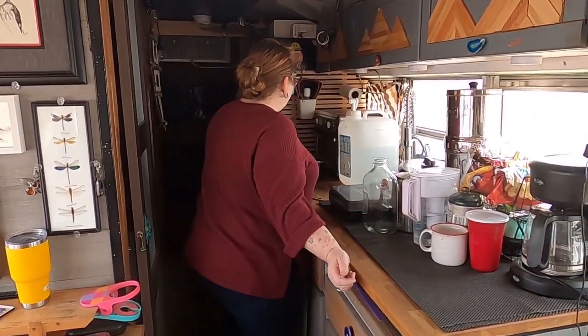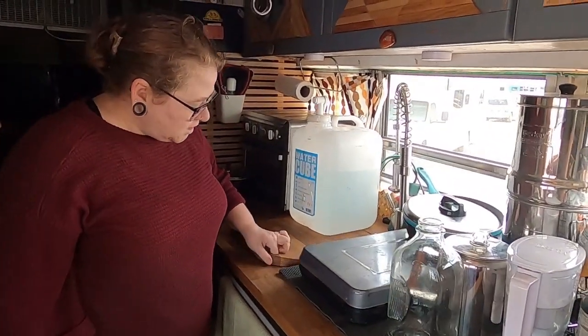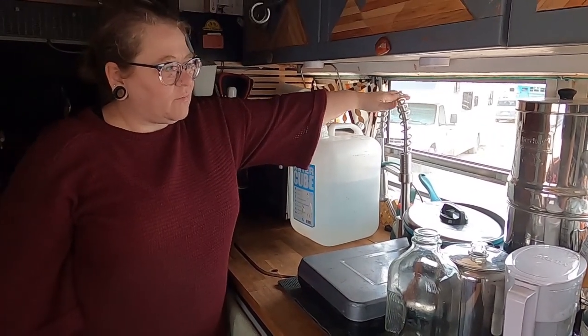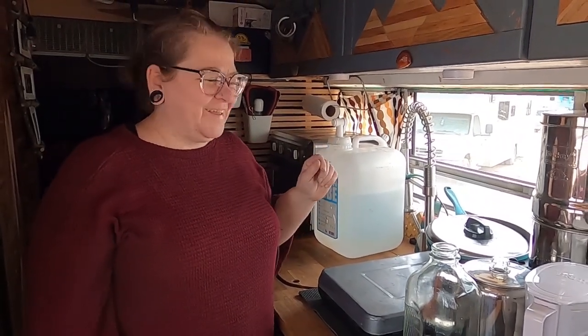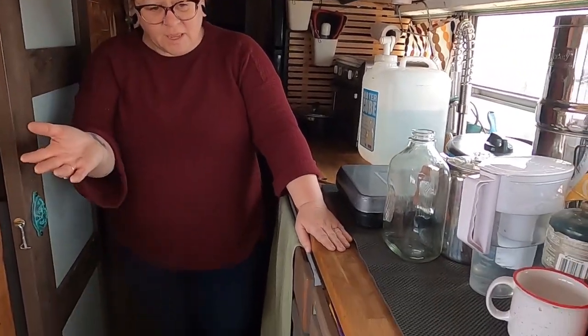And then we have the kitchen. The sink is under here. We don't have the pumped water yet. We do have it piped, but we don't have the pump going. Well, like I say in all these videos, skoolies are done-ish. They're never done.